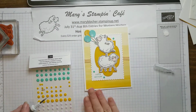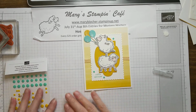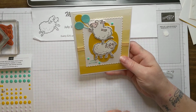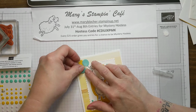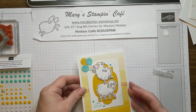And that's going to bring our eyes back up to this part of the card. So that's a thing to think about when you're putting your embellishments. Where do you want your eyes to go? So my card is now, oh, that glue didn't want to hold right there. Shame on that. It's not dry yet. That's why. Needs to dry.